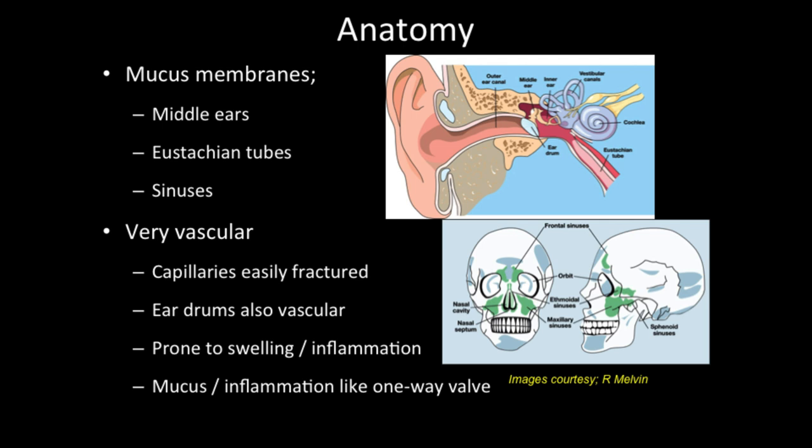Those mucous membranes, because they're so vascular, can be prone to swelling and becoming inflamed, and that can be problematic. That mucus and inflammation can act like a one-way valve. I know we all teach our students, and we've all heard, that we should never dive when we've got a head cold or active allergy symptoms. The congestion you get along with a cold can cause a problem with trying to equalize. We know that. It may be blocked.